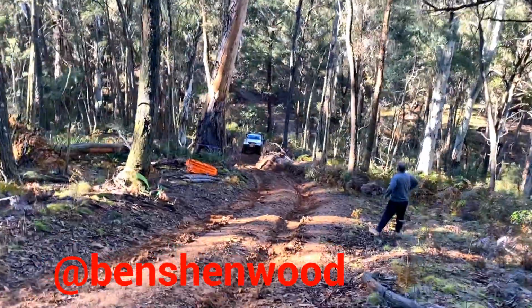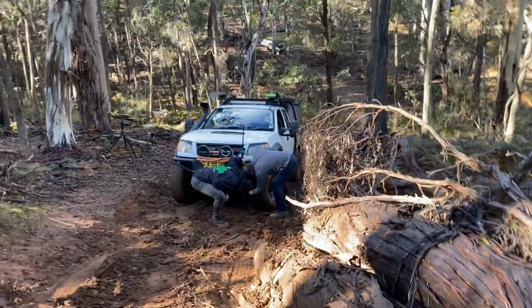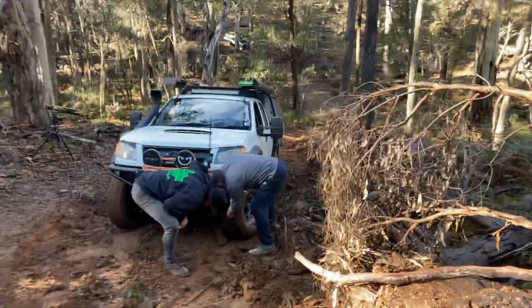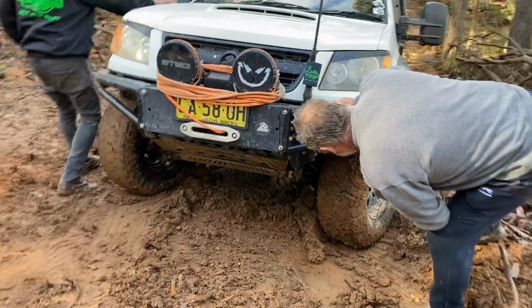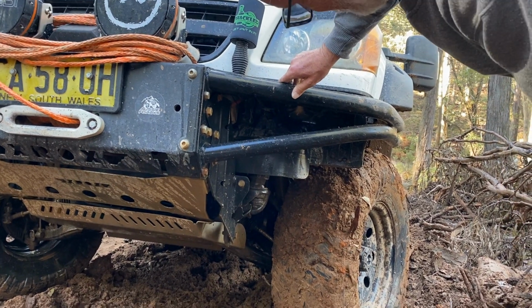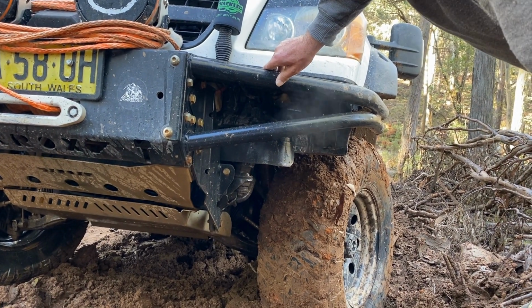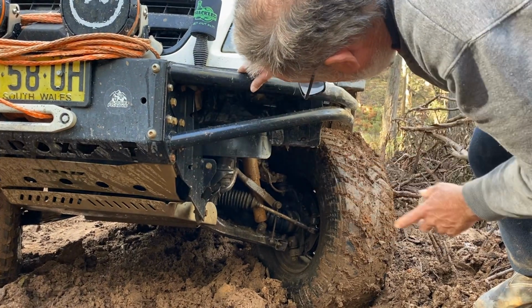Got Ben coming up in the Collie now. See how far he gets. Whoa! Little too much berries there, straight into that tree stump. Give the old X-Rock bar a bit of a nudge. I'm not sure, it hit pretty hard on the tree stump. Looks all good.